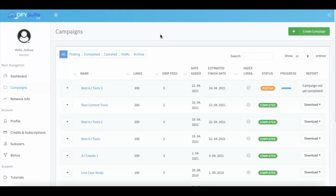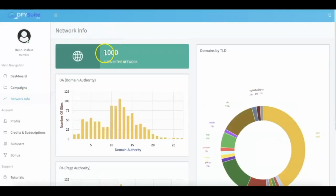So the first major update that we have done is we have 5x the size of our network. We've 5x the authority, which means we've 5x our ranking power. When we first released version 1.0 back in 2018, we started off with a network of about 250 different sites. And right now, as I'm in here inside of Done For You Suite, you can see we are now at 1,000 different sites. Now this isn't live just yet. We only have about 600 sites live for all of 2.0 members right now, but as soon as we open up 3.0, all 1,000 sites will be available to our members.